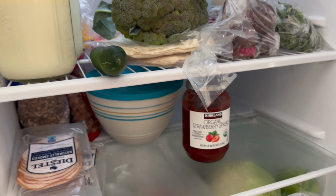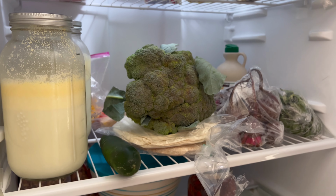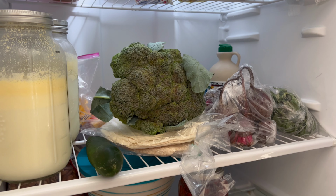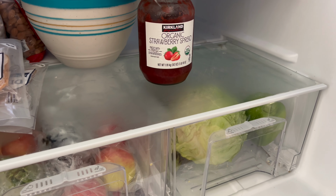But yeah, this is what my farm homestead fridge looks like. It's literally me getting stuff from the farm and then trying to figure out how to use it. One, if I even like it, and if I'm gonna use it in a recipe, or if it's gonna head out to my chickens, like this cabbage. I'm literally never gonna eat that.